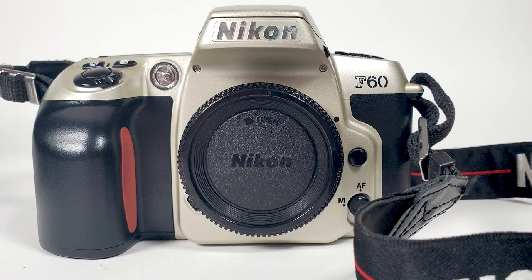The Nikon F60 was released in 1998 and was the successor to the Nikon F50. It's also known as the Nikon N60, that being the successor to the Nikon N50. It comes in black and champagne silver, and mine is in champagne silver, which makes it look kind of ugly, if I'm going to be honest.